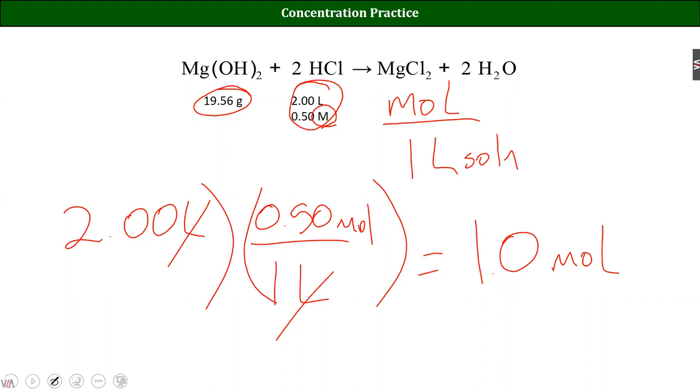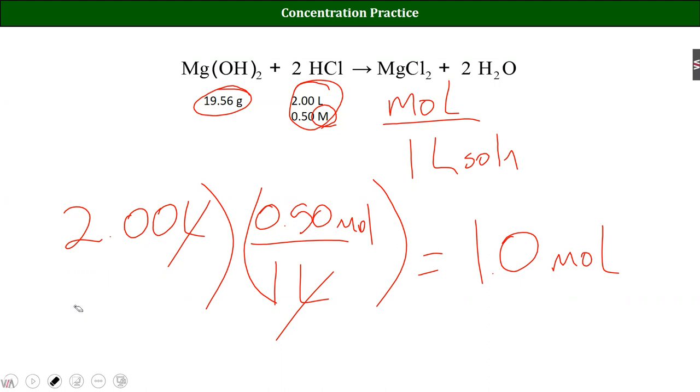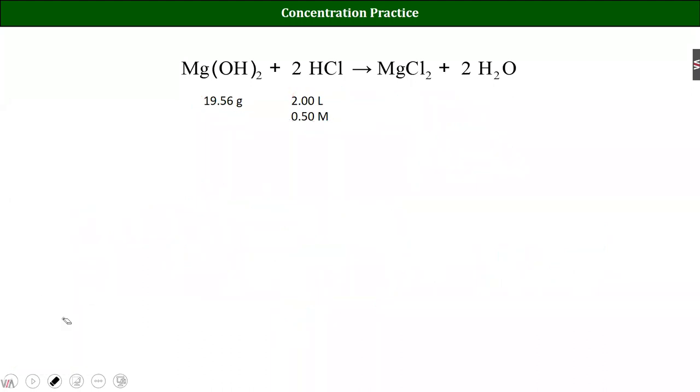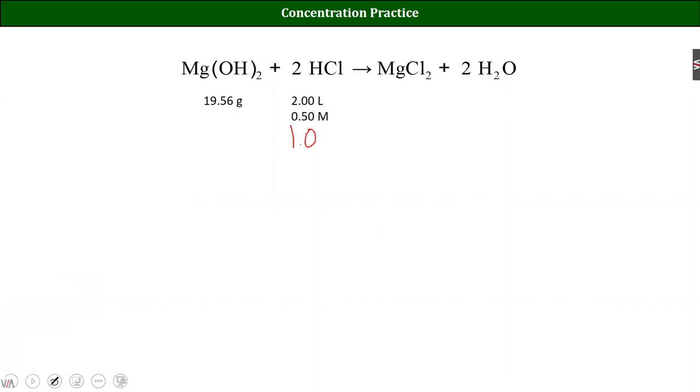All right, let's do the limiting reactants. Let's figure out what's going to run out first for this reaction, and then we'll call it for the day. So we just figured out this is 1.0 moles of HCl. How many moles of magnesium hydroxide do we have? What do we use to get there?